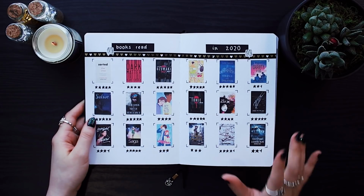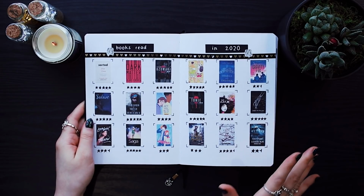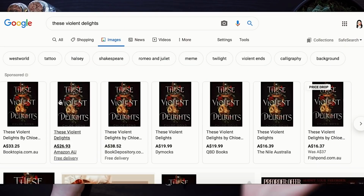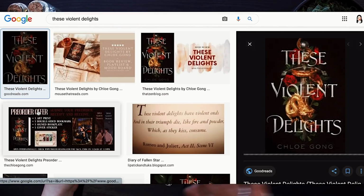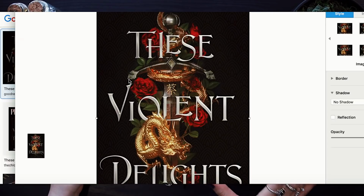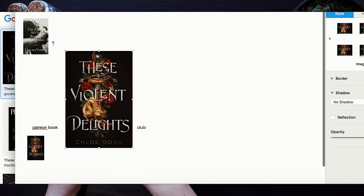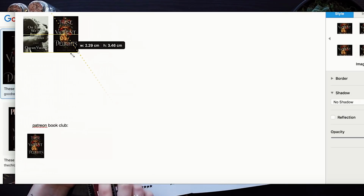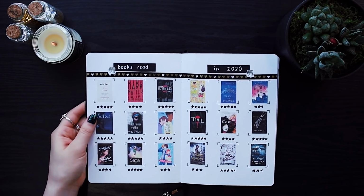And actually I get a lot of questions about how I do this, and it's literally so simple. Basically you just go to Google, find the book cover, copy and paste the book cover into a Pages document or a Word document or whatever, and then you can just size the book cover to whatever size you want. So for this, the book covers are like 2.3 by 3.5. A lot of people ask me what the dimensions are, so that's what it is.